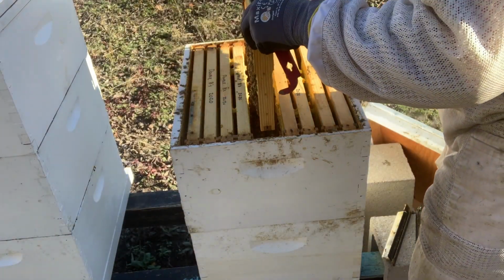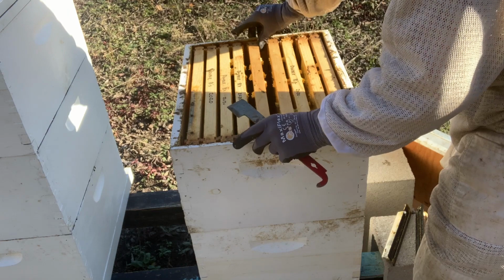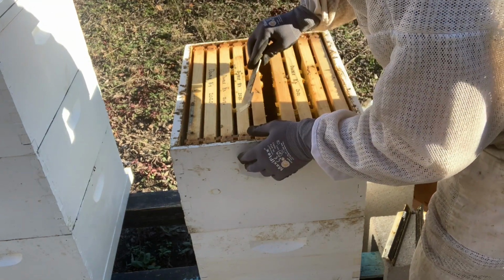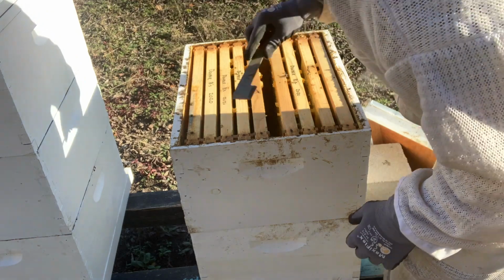Yeah, and then I'm looking right next to it. Right next to it, it's a full frame. So man, I'm gonna just leave them right there. I can see they got this one's full, that one's full, that one's full. I think they're still working out here on this one, but that's fine.